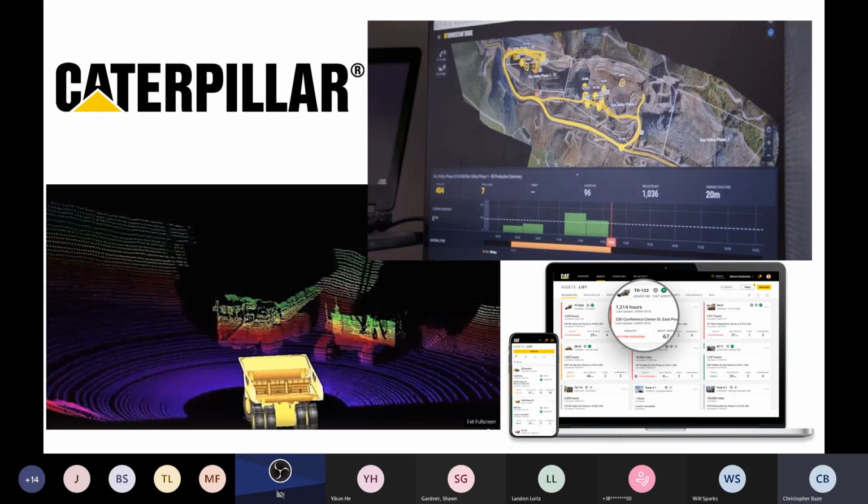Caterpillar, of course, largest construction equipment manufacturer. They do a lot of autonomous work now, meaning that there's no driver in the cab. It's running completely on its own, and they're doing it primarily in mines, where it's a controlled environment, not very many people on the job site, and they're using lidar and some of the technologies that self-driving cars are using, but they're able to sell an autonomous product and run it without needing human input anymore.